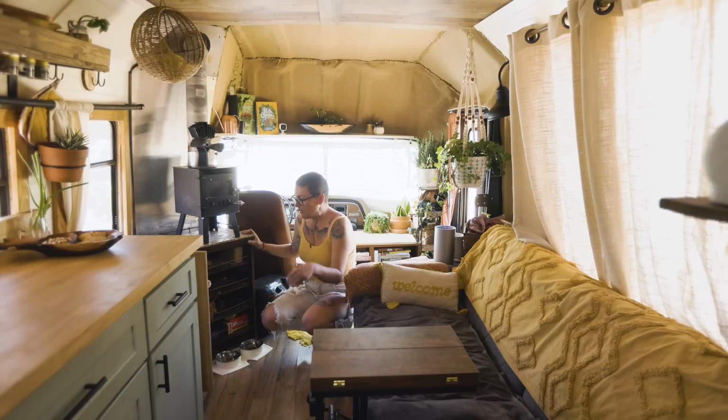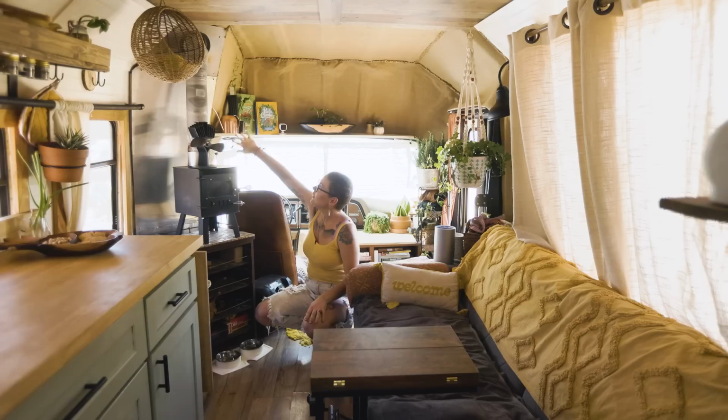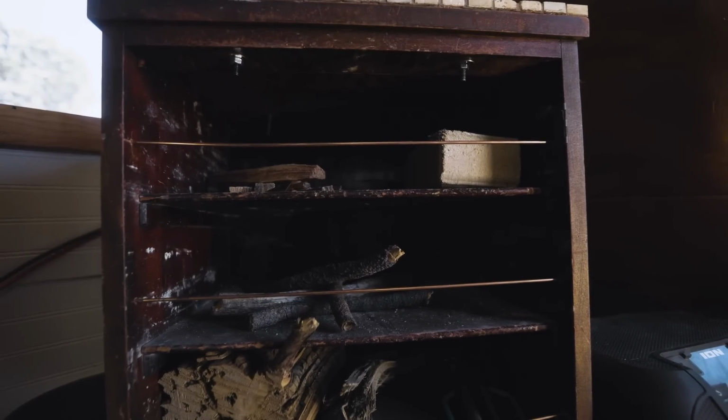And we try to do as many thrifted or used things as we can in this bus. So we had this in our home in Phoenix, and we decided to take it with us in the bus, and it was perfect as we had this little angled wall here. So now we have this store wood and our games down here.